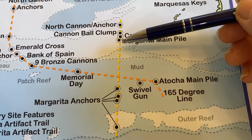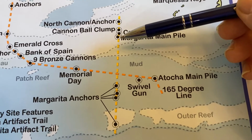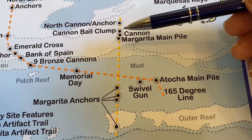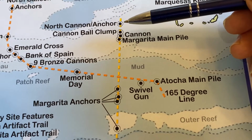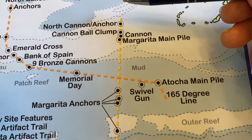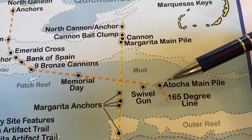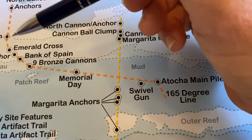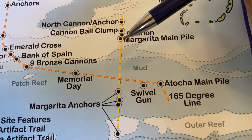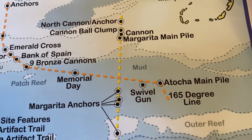And then later in the morning of the initial storm, the Margarita did break up about 10 o'clock in the morning, and it deposited what we called the cannon and cannonball clump features. There was a north cannon and anchor feature up to the north. Those features continued on up to the north, all part of the first storm. The second storm that moved so much from the Atocha main pile off to the northwest also did affect the Margarita as well. So there's kind of a secondary scatter ghosting of artifacts from all these main features on the Margarita site as well. So that was a very powerful storm.